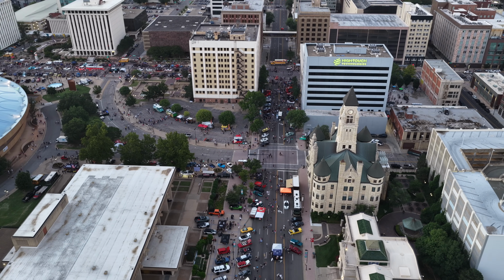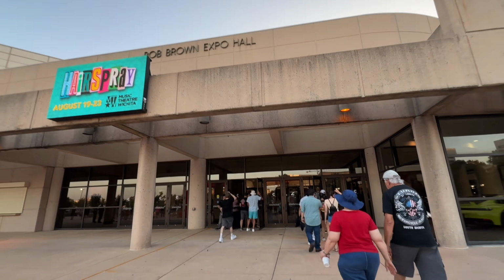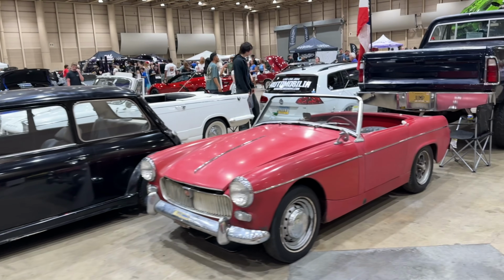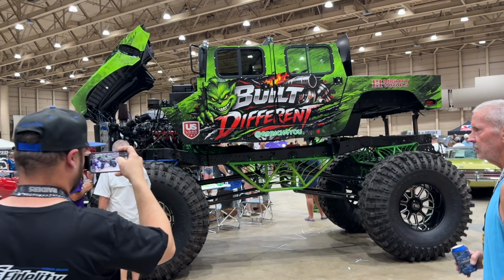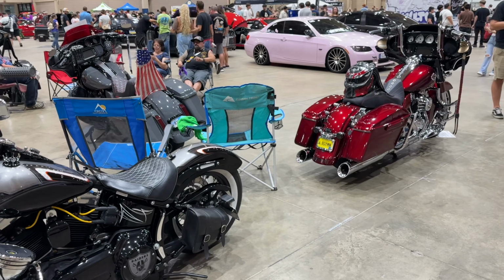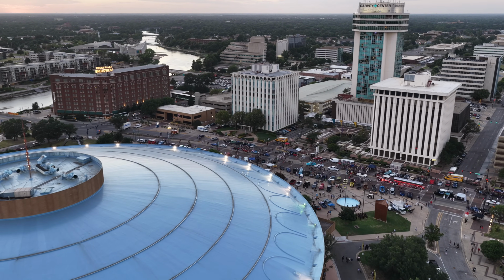You can see the old building right there on the right at the bottom of the screen. That's the old City Hall. It was built in 1892, that we walked past earlier. They have some cars inside as well, so if you want to get out of the heat and check out more cars, they stuffed them in every corner possible. As the sun's setting, there's a good shot of Century 2 with all the cars around it. We're going to head down to the river to check out one final thing.